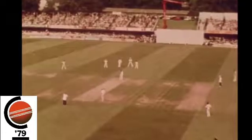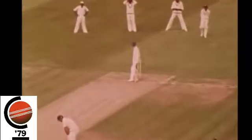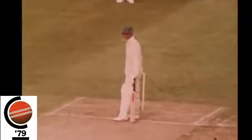And after 6 overs, they're already well behind the clock. Only 8 runs on the board. And it's Roberts to bowl to Brearley. An attacking field with 3 slips and a gully.